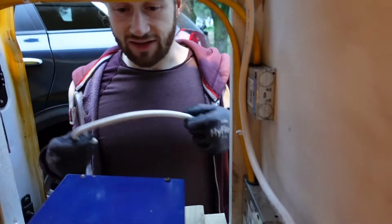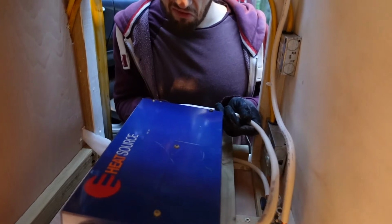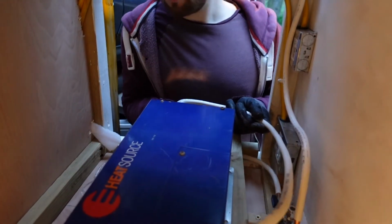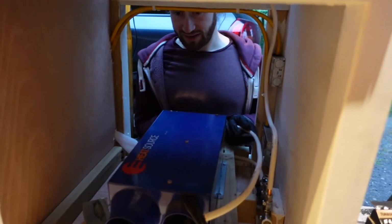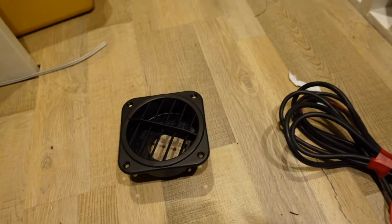So that means the heater has to sit right about there. Right there. Yeah. And we also need to make sure we've got space at the front for the vent. That thing, which is quite chunky. So it's looking like this should all just fit.